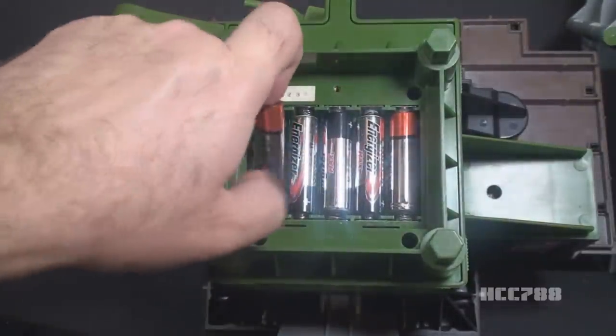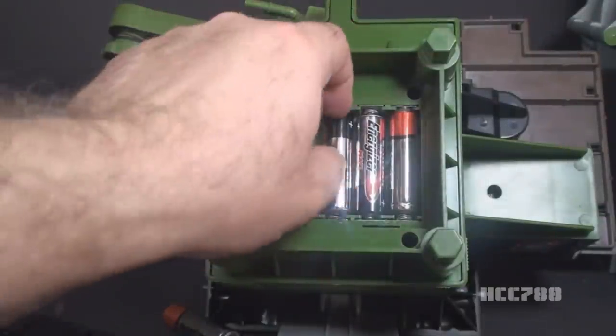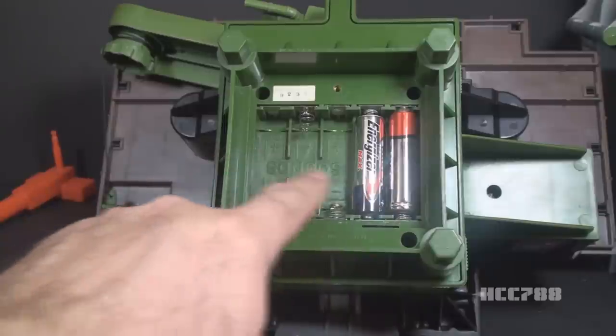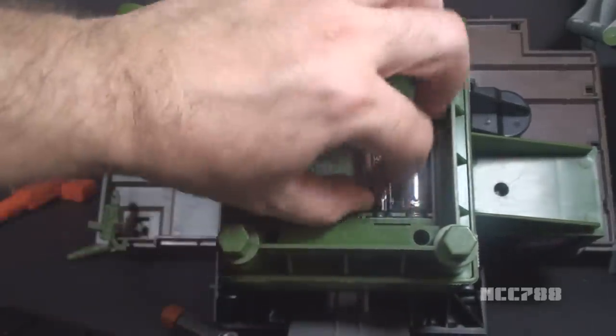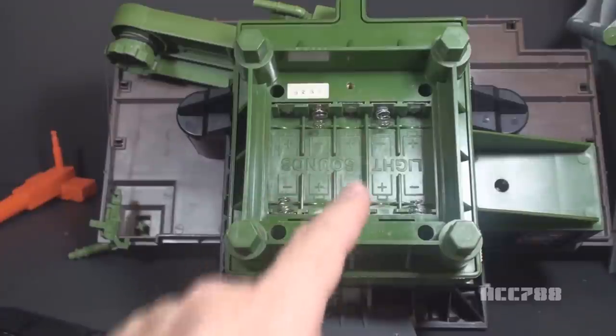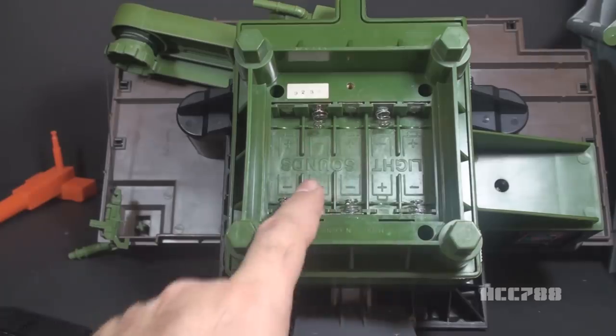It takes 5 AA batteries, and I've got 2 different brands in here for some reason. And it has 2 sections. It has a section for the sounds, upside down here, but it says sounds, and it has another section for 2 batteries, if I can get them out, there we go, for the light. So you don't have to power both at the same time. You can power either the light section or the sound section.